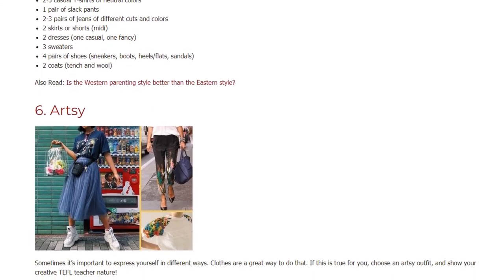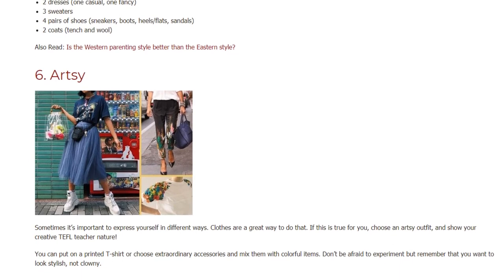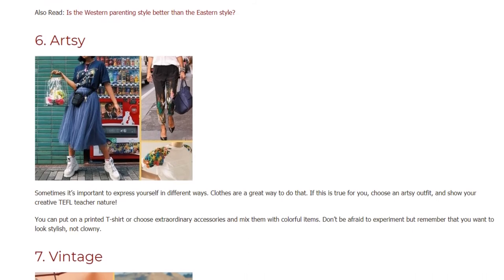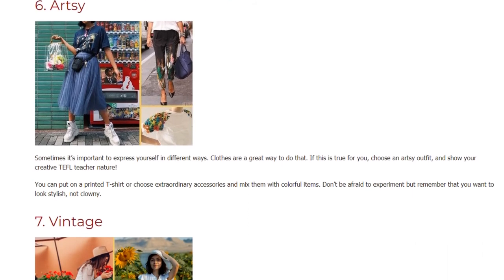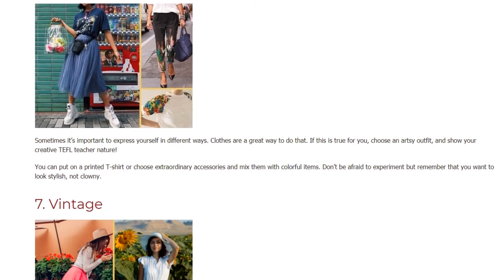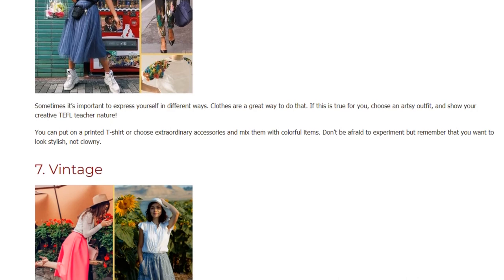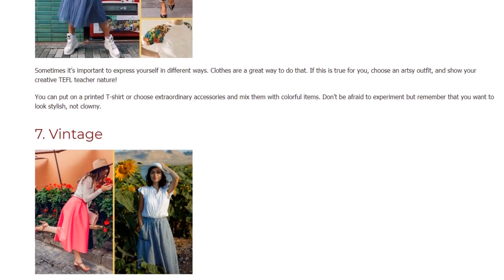6. Artsy. Sometimes it's important to express yourself in different ways. Clothes are a great way to do that. If this is true for you, choose an artsy outfit, and show your creative TEFL teacher nature. You can put on a printed t-shirt or choose extraordinary accessories and mix them with colorful items. Don't be afraid to experiment, but remember that you want to look stylish, not clowny.